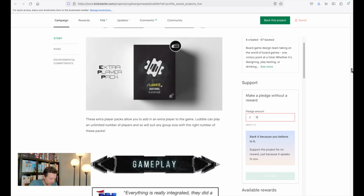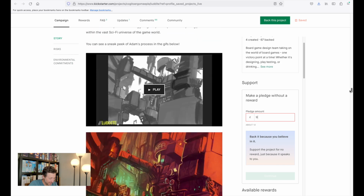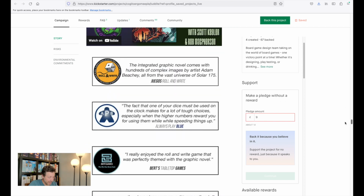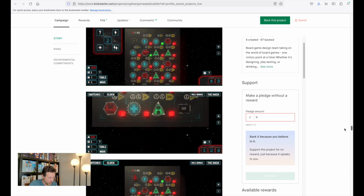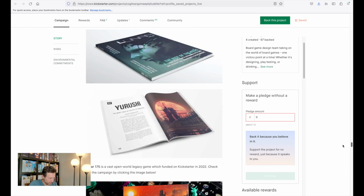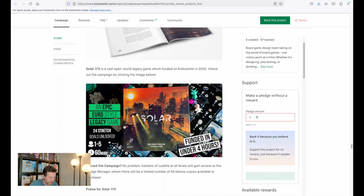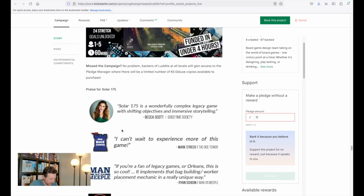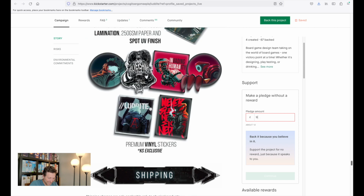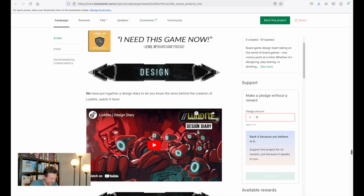But they do also talk about their previous game here, Solar 175, and they talk about it at the end of the campaign if you're interested in that space-themed legacy game. They have copies that you can add on in the Pledge Manager when you go through and pledge your copy of the game. If you'd like to see more about Solar 175, it's at the end of this campaign. There are some quotes, other videos and things like that, so you can check that out, but I'm really looking forward to getting Solar 175 to the table.